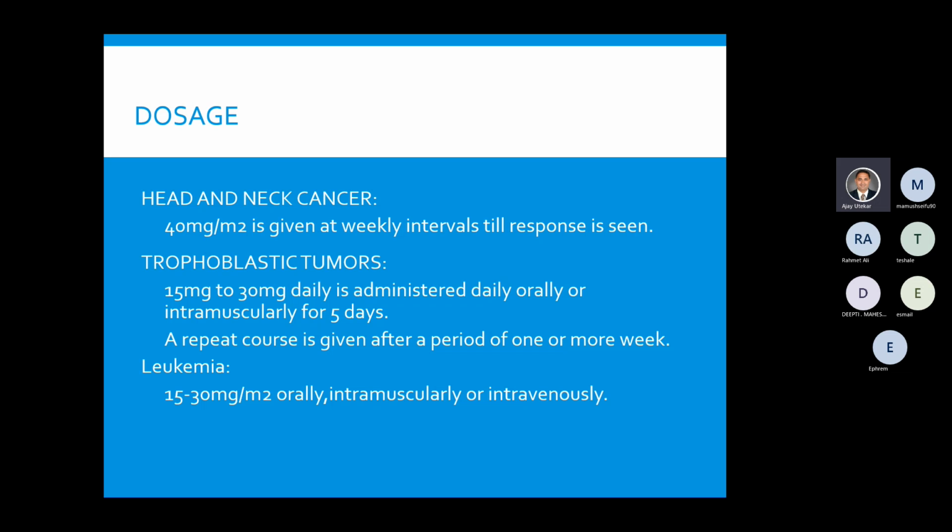So in head and neck cancer, methotrexate dosage is 40 milligram per meter square, given at weekly intervals till response is seen. In thromboplastic tumors, methotrexate dosage is 15 to 30 milligram daily, administered daily orally or intramuscularly for 5 days. A repeat course is given after a period of 1 or more weeks in case of thromboplastic tumors.